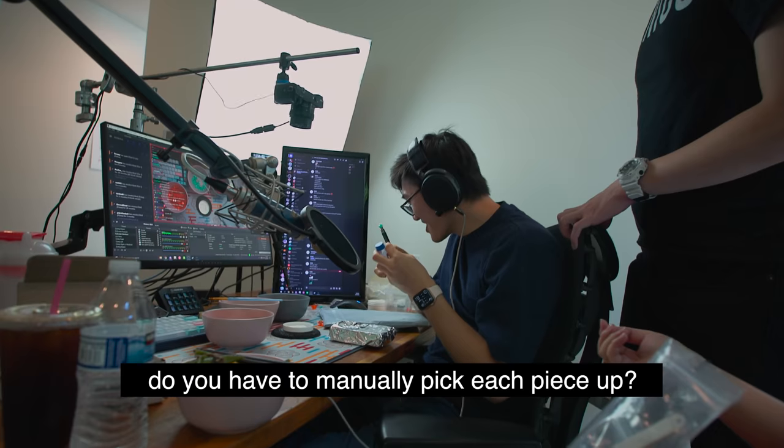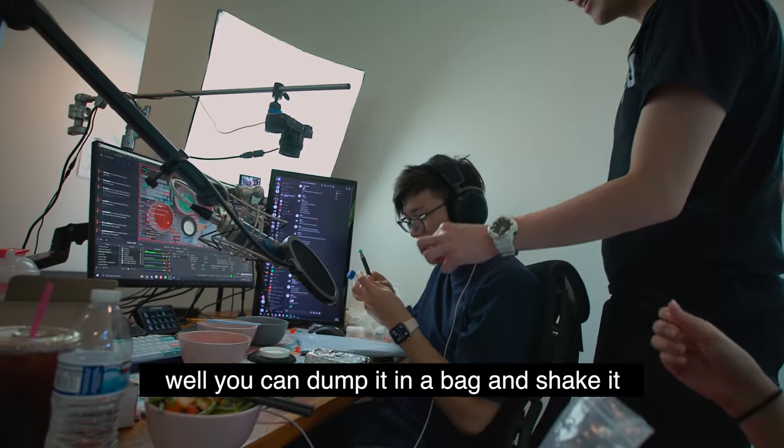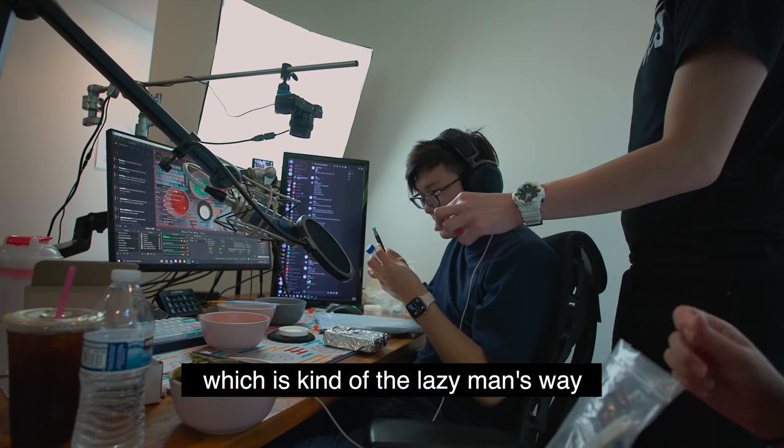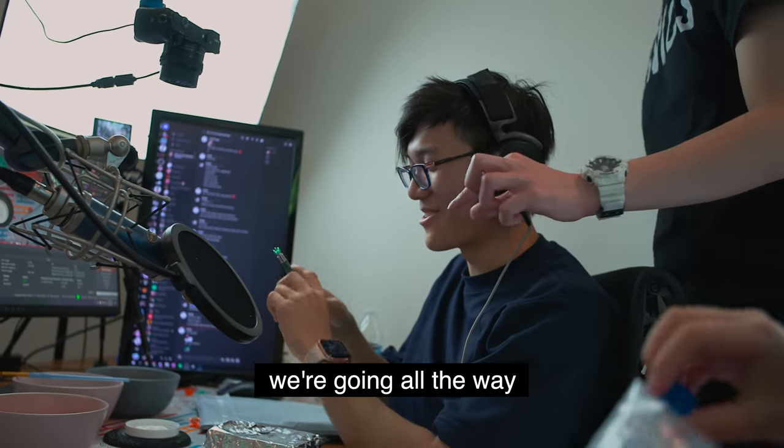Do you have to manually pick each piece up one by one? Yes. And move it? Yeah. Well, you can dump it in a bag and shake it, which is kind of the lazy man's way. But if you want to be precise, we're going all the way.